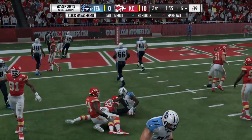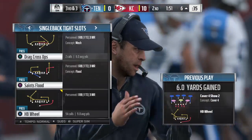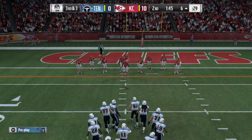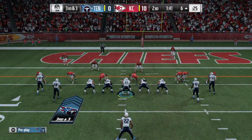This will be caught at about the 6. And he's going to be brought down just shy of the 5 at the 6. When you execute a drag or a crossing route really well and give them a chance to let it develop a little bit, you can gain some significant yardage hitting your tight end on that one.